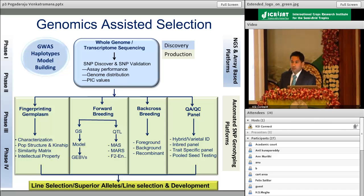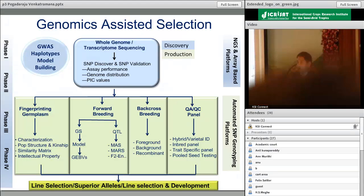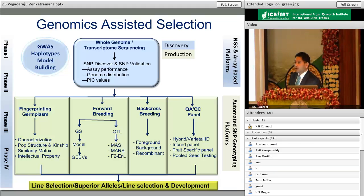So breeding is a numbers game. I'm sure most of the breeders will agree. And in this phase, what becomes really critical is the population size rather than the marker density. And that's been published now, that there's a rate of diminishing returns beyond a certain point in a breeding program, where marker densities add value, but beyond that, it's more relevant to increase the population sizes. And so it's really critical to choose the most appropriate technology for the right application in breeding. And so you can be using discovery tools and production tools and be successful.